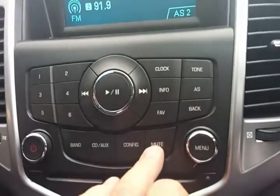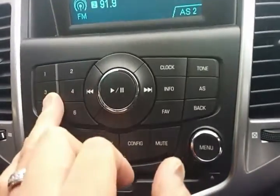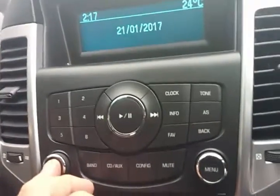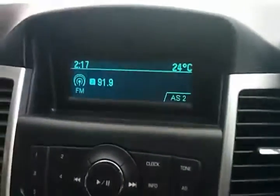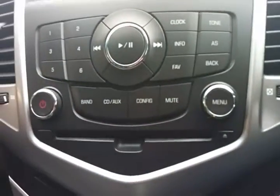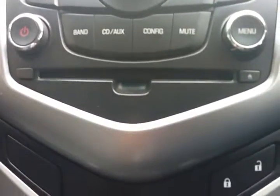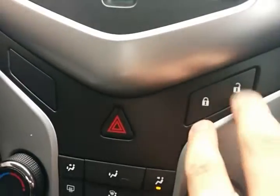All your settings are there as well. So you do have CD and auxiliary input, and your preset stations on that side. Simple on and off button on the left hand side. Now I'm just going to close the door because it is raining quite heavily, and then your menu button for selection on the right hand side. Your CD slot is underneath. And then you've got a central locking, unlock and lock at the press of your button from there.